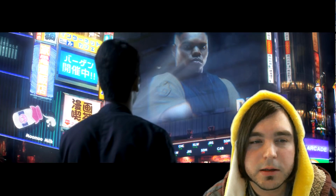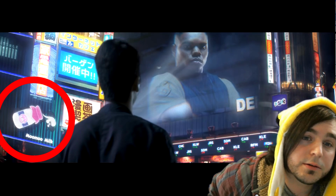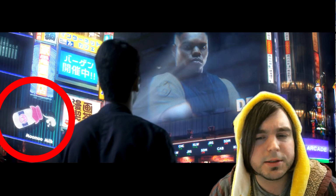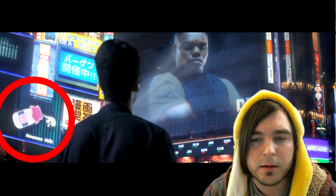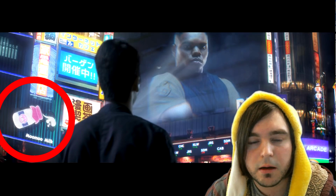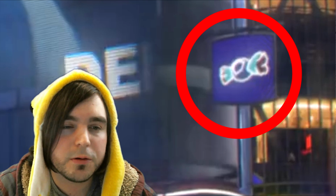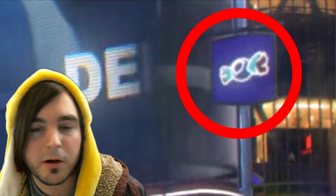So we got some Moo Moo Milk advertisement up on the buildings, and this technically isn't a first-gen reference because this item wasn't in first-gen, but it's still an Easter egg, and it's obviously a Pokemon item. There's also a fairly obvious picture or sign of a rare candy up there. That's definitely a rare candy.